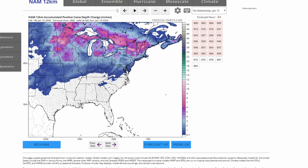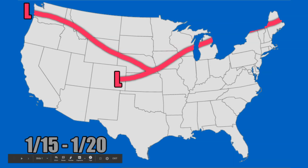Now, I want to get into my personal snowfall forecast that I have drawn up myself here. So here is my storm track. You have these two low pressures. This is as of now. You have one in southeast Colorado, as well as one in the northwestern United States, kind of offshore of Washington State.